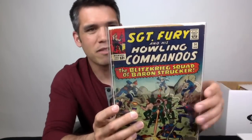Here's issue number 14. It's Baron Strucker's Blitz Squad, and as you can see there on the cover, it says the Blitzkrieg Squad of Baron Strucker. Really great copy. It's got a little bit of, I don't know what caused that, maybe a spine roll, where some of the pages are sticking up out of the back. It's all complete, both staples attached. Actually pretty decent mid-grade copy of this book. And I think the Blitz Squad is one of the main nemeses of Sgt Fury and his Howling Commandos. This is issue number 14.